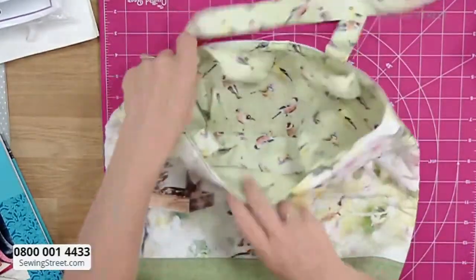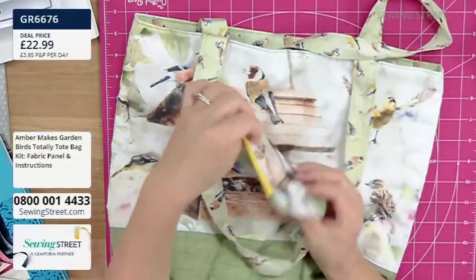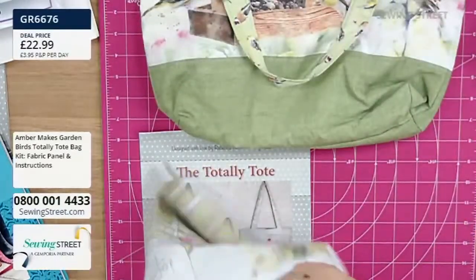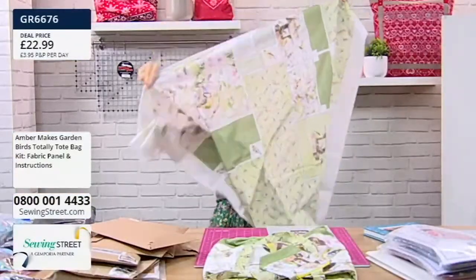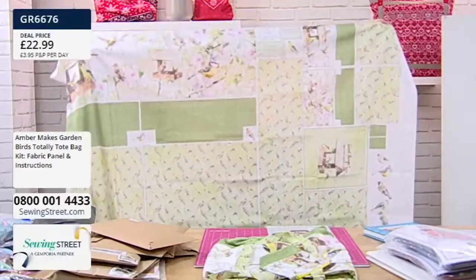Look, even your lining, you've got lots of little birds. And in here as well, you get a pattern and fabric to be able to do the little mini zipper pouch as well. So the panel is huge, absolutely huge. All of your pieces are there. You literally just cut it out and sew them together. Only four left of these.